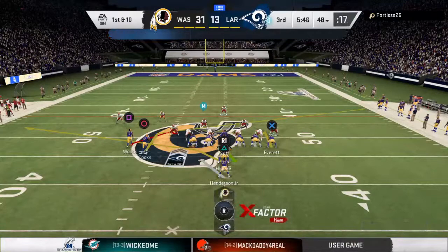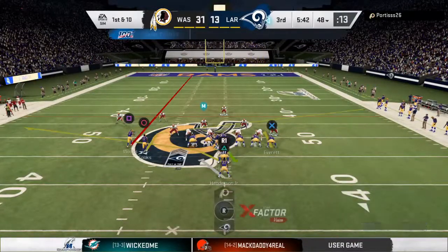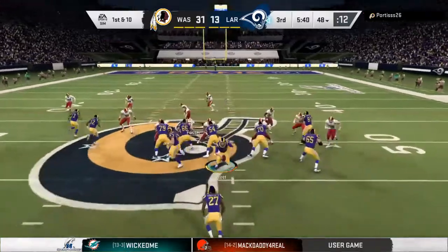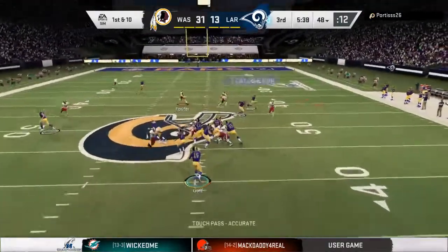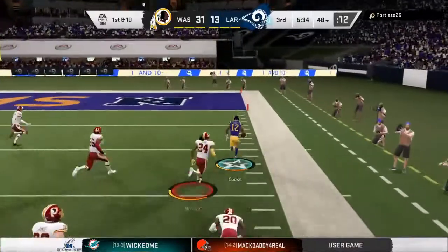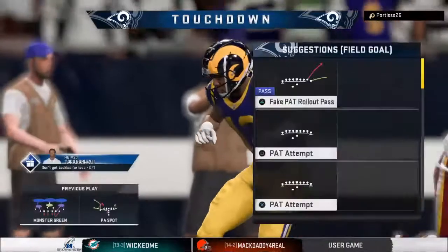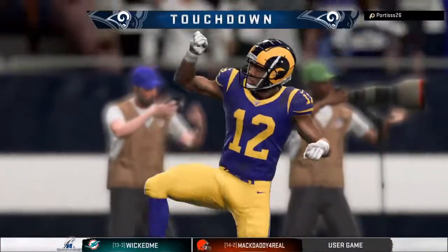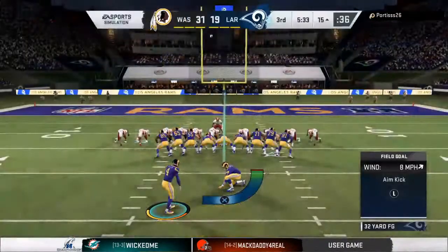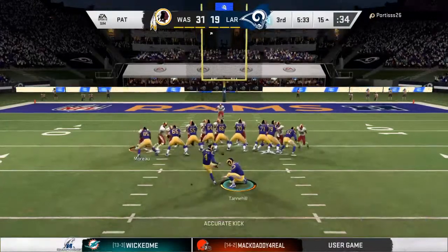So one play, and they're already just shy of midfield. Slam. Hey, exit. Tighten up. To throw is gone. He gets it to Cooks. And he's going to take this one in for a Rams touchdown. Brandon Cooks, 52 yards. And the Rams are able to draw a bit closer.